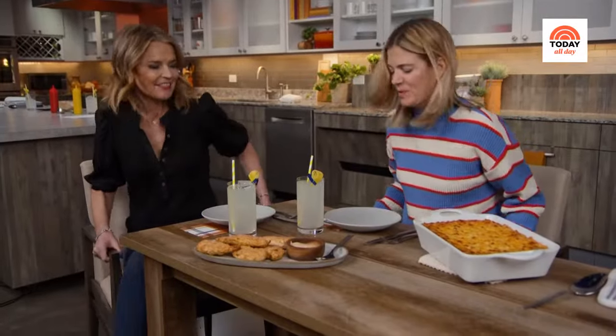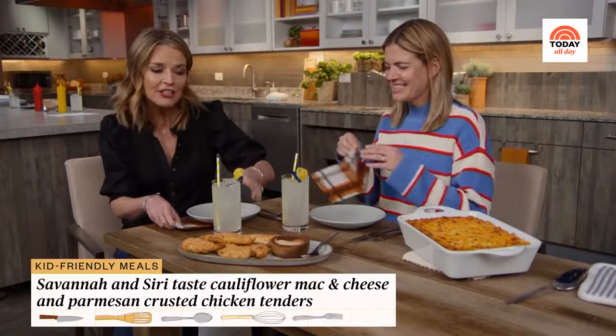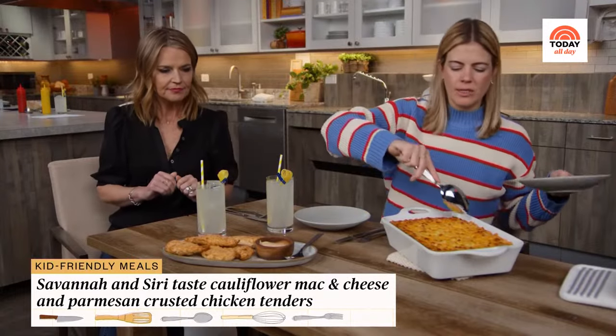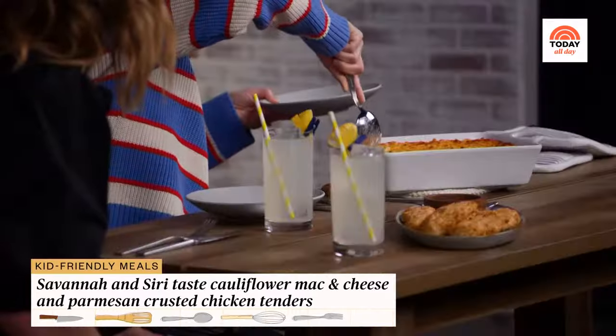Okay, we did this. We did it. Let's eat like toddlers. This actually looks very good to me. I'm excited. Okay, so be careful, that's hot. Serve you up some? Yes, please. Look at that. It sounds all nice and crusty.